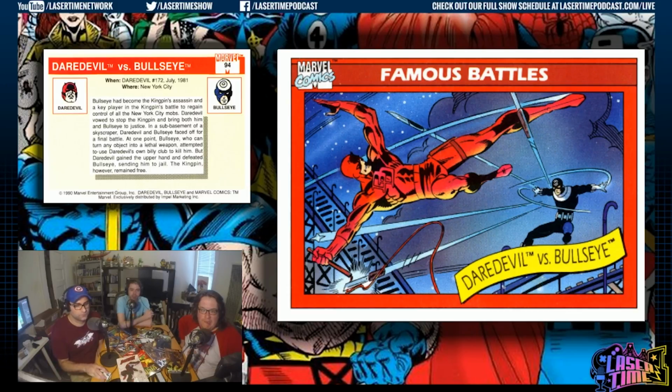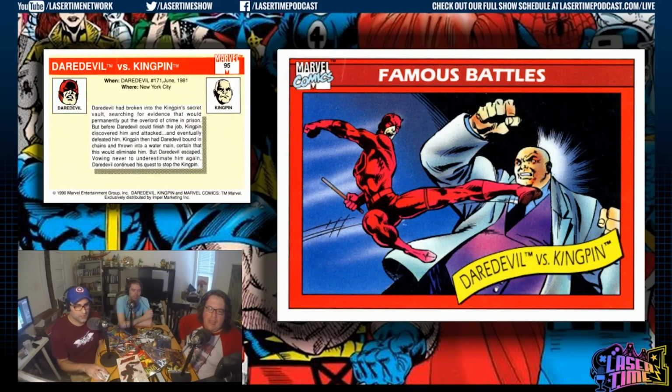Yeah. So I think next is another Daredevil. That leads straight into Kingpin here, 10 feet tall. By the way, this is all the same year. This is the next issue, almost. So this was the first time he fought Kingpin, though.